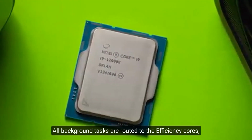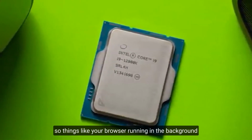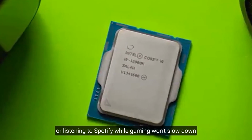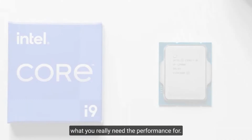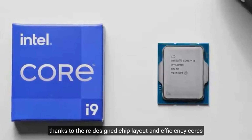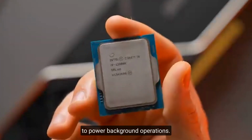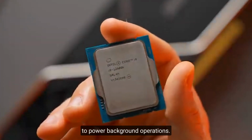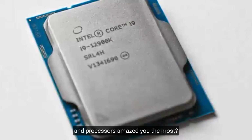All background tasks are routed to the efficiency cores, so things like your browser running in the background or listening to Spotify while gaming won't slow down what you really need the performance for. You won't have to worry about anything slowing you down thanks to the redesigned chip layout and efficiency cores to power background operations. So which of the gaming CPUs and processors amaze you the most?